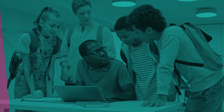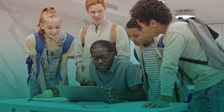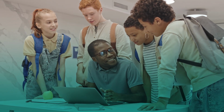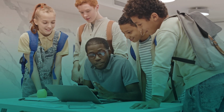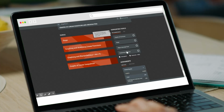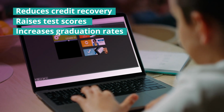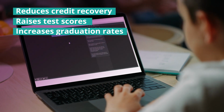We know the best teachers work diligently to fill learning gaps as they arise, but finding time for effective intervention for every student on top of providing secondary instruction is tough. Tutorials create more opportunities for successful course-level instruction. It reduces the need for credit recovery, raises test scores, and increases graduation rates.